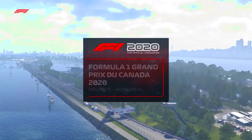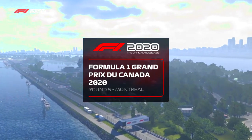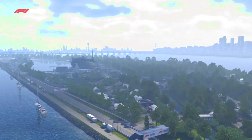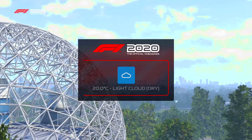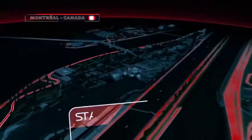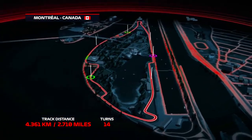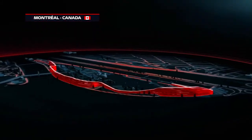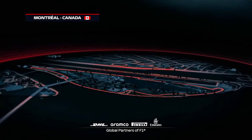Bonjour, it's time once again to go racing here in Montreal, the second largest French-speaking city in the world, and home since 1978 to the Canadian Grand Prix. It's one of the fastest races of the season here at the Circuit Gilles Villeneuve, with around 60% of this 2.7-mile circuit taken at full throttle. There are 14 corners to navigate, the very last of which has its very own infamous history and could be the cause of a safety car today.